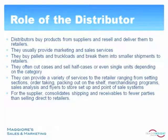The other thing they do is cut cases. So if you have a spaghetti sauce item packed 12 to a case, a lot of times these distributors will cut that case in half and sell it as a 6-pack, because there might not be enough room on the shelf to get 4 flavors packed 12 to a case. So they will cut them and sell half cases. And in some situations, depending on the category, they might even do what's called single pick: they break open a case and sell single units to the store.